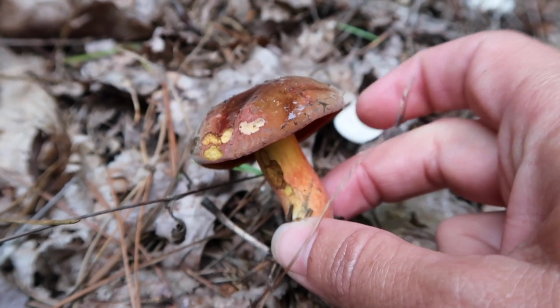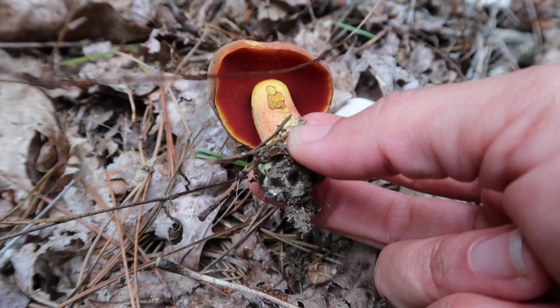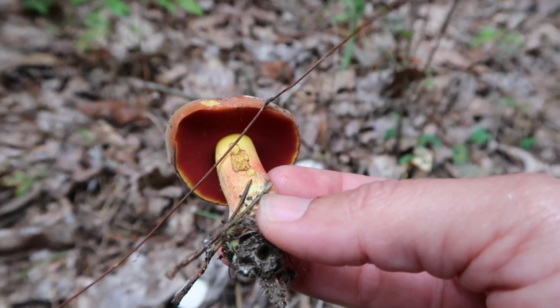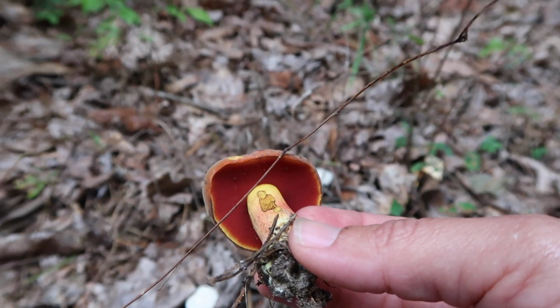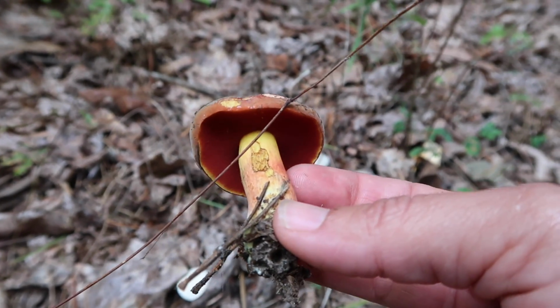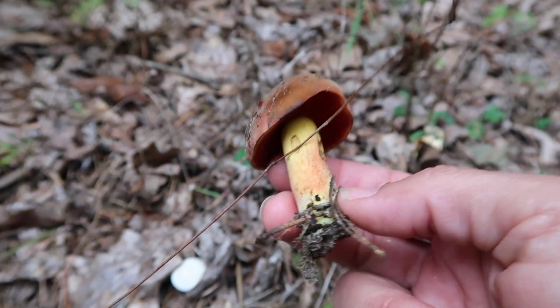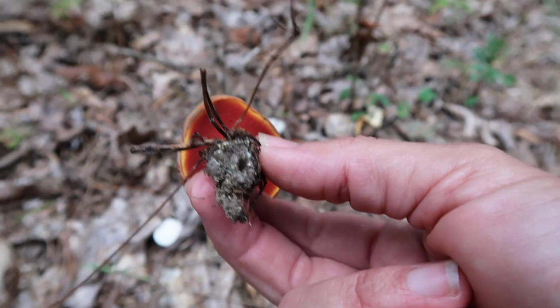It's starting to rain. Look at that color. It's not even doing justice on camera. It's much more bright orangish red than it's showing on the camera. That is beautiful. I'm gonna put that in my basket so I can try to look at it closer.